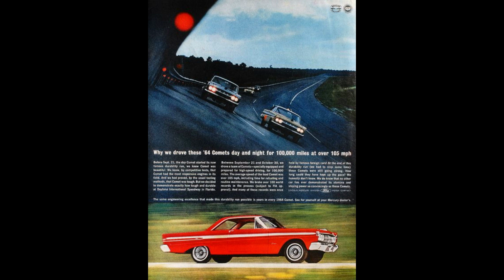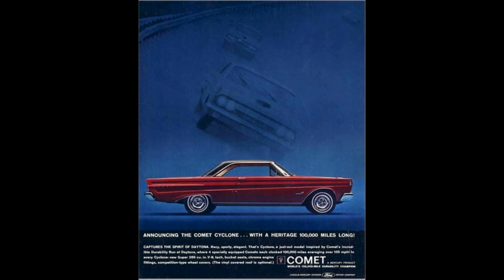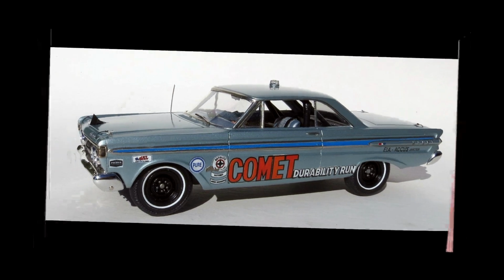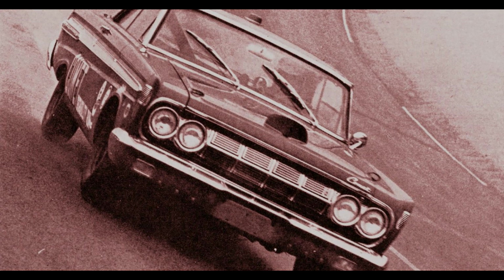The worst mechanical failure was a broken valve spring on one of the cars that put it out of record contention. Nevertheless, it was quickly repaired and still managed to complete the challenge. 4 cars went the required 100,000 miles in over 960 hours. 3 of these Calientes broke or established over 100 world speed and distance records. A 5th Comet was there to break a record and average 124.421 miles for 10,000 miles.